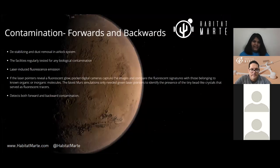So next is contamination, and this can be both forwards and backwards. Forward contamination is when we go to the surface of Mars and take some biomolecules or certain bacteria with us. Backwards would be when we bring something from Mars into our habitat. And this can be life-threatening. So we must reduce it to almost none. The current methods would be destabilizing and dust removal in the airlock system.